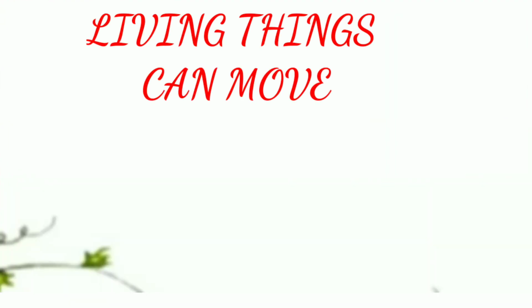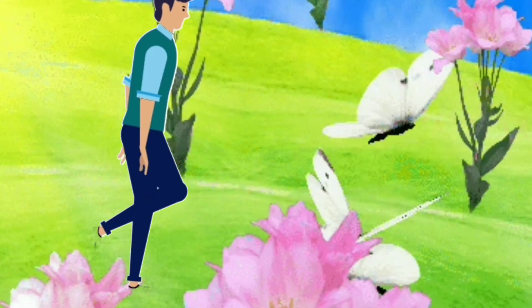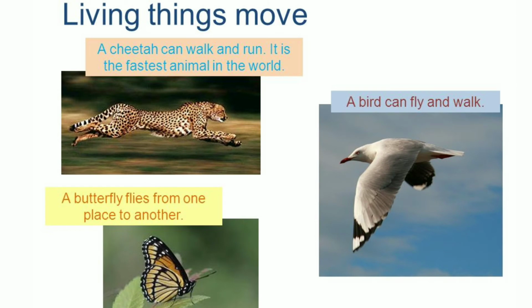And the next feature is that living things can move. See here, my dear children, a man is walking and a fish is swimming in the water and a bird is flying in the air. Does a chair or a book or a stone move from one place to another? No, they cannot move unless you move them. So, all the living things can move, but non-living things cannot move.